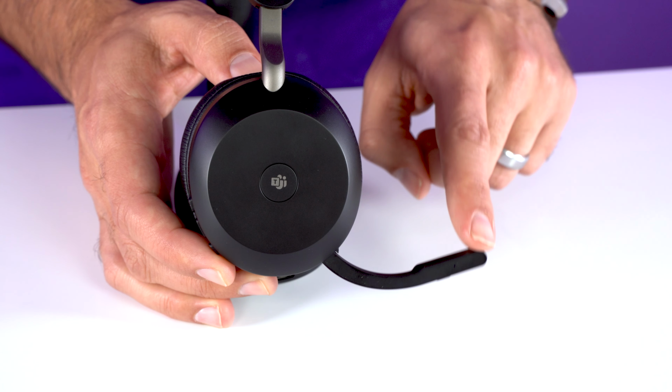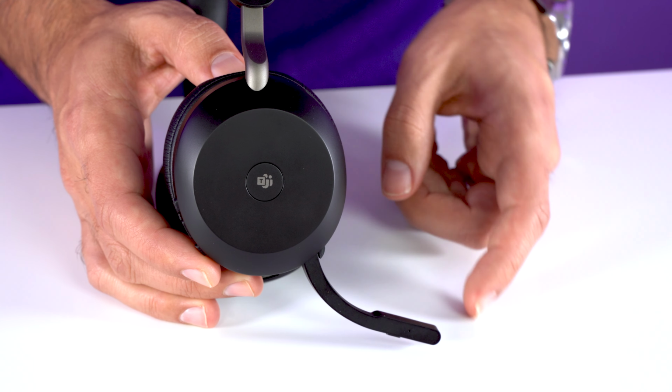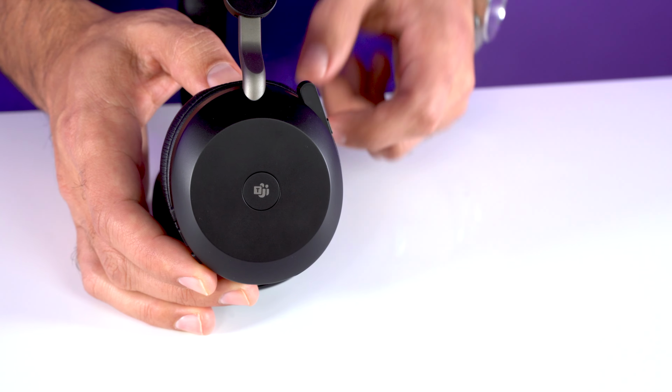Plus, the microphone boom has 8 microphones built into that performance microphone. So your voice is going to sound good, and it's going to use the Jabra algorithms built into the computer chip in the headset to block out all the background noise going on around you. Well, not all, but most of it.